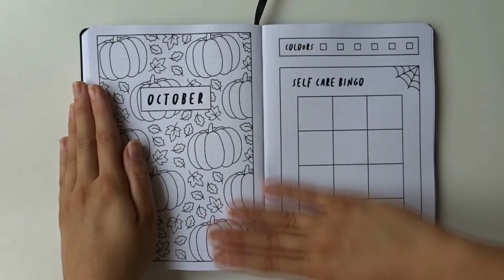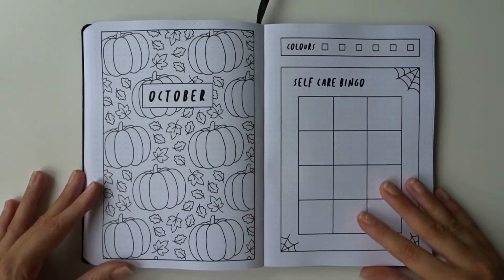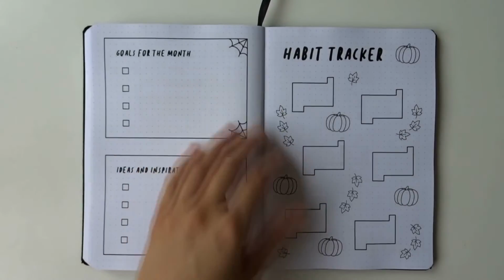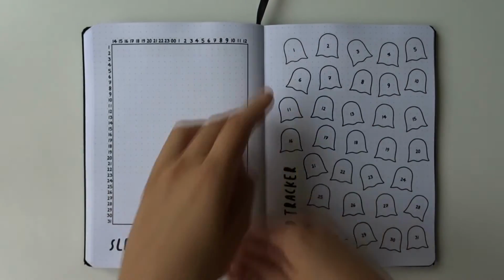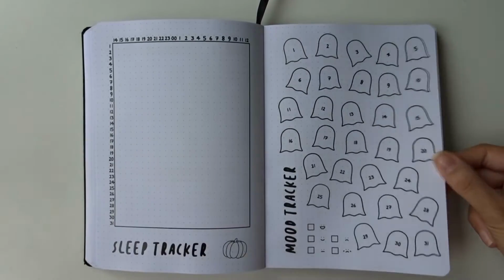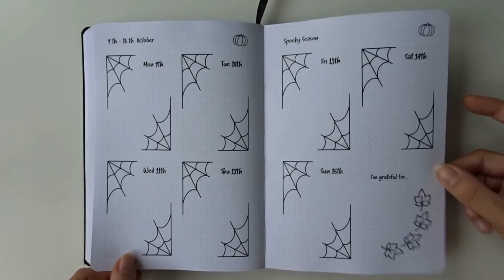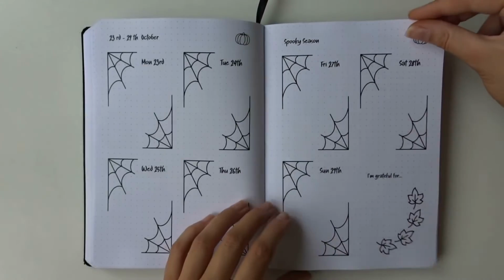October, and October was my favourite month that I designed in my personal bullet journal, so I actually kept the theme almost identical to that. We've got spooky season, pumpkins, autumn leaf, and little cobwebs. I love the little cobwebs in the corner of these. Habit tracker, we've just got little pumpkins and leaves, and for the mood tracker I did these little ghosts, which I realised look a little odd when they're just on their own like this, but I still think they're cute. And then we've just got the boxes with the little cobwebs in the corner, and I redesigned these cobweb boxes probably 20 times before I got them to look the way that I wanted them to look, I'm not gonna lie.